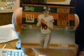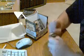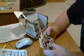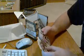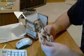Nothing in this one. Got an insert for the Giants, Eli Manning. Eli Manning insert for the Giants, not numbered. So, three packs left. Still looking for two hits. And here's one of them right here. Looks like it's going to be a patch.